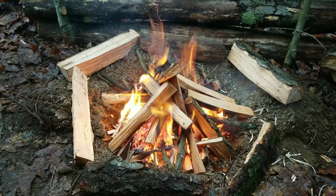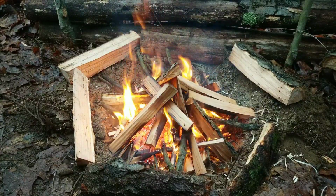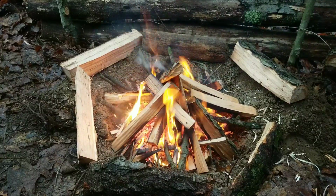Those pieces that are circling the fire is just to get the dampness out of them before I toss them in as the fire grows. I'll replace them with more when I throw those in.